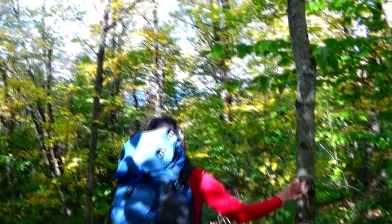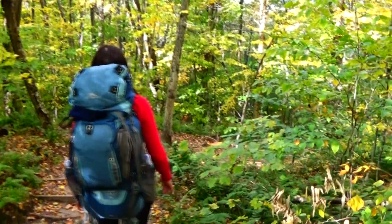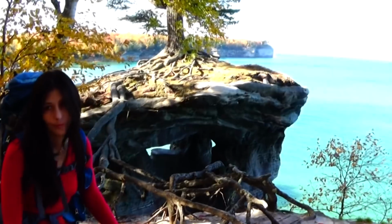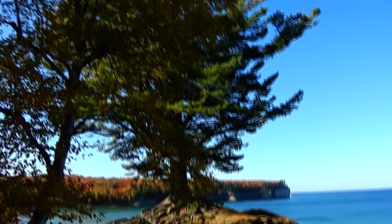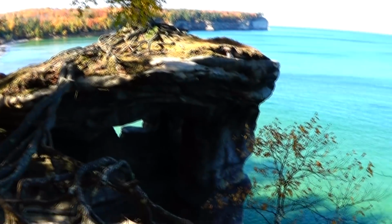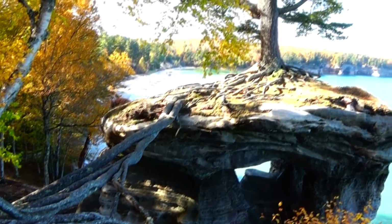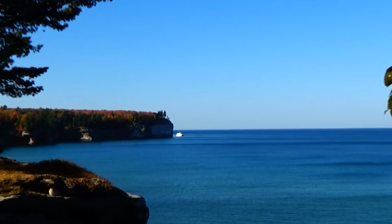Now we're starting to get close to Lake Superior. Getting a glimpse of the lake off in the background. And now it looks like we could be going downhill. Chapel Rock right there. First we'll take a look at Lake Superior up on the cliffs here. There's Chapel Rock. And you can see that one pine tree growing on it. Now this is so cool. Off in the distance you can see some of the cliffs, and there's one of the boat tours.